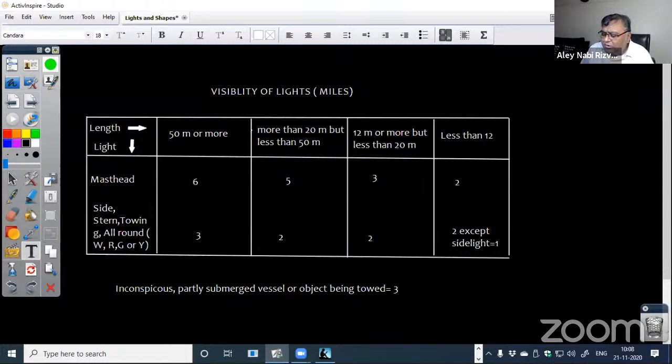And if we talk about an inconspicuous partly submerged vessel or object being towed, the range of light should be at least 3 miles.